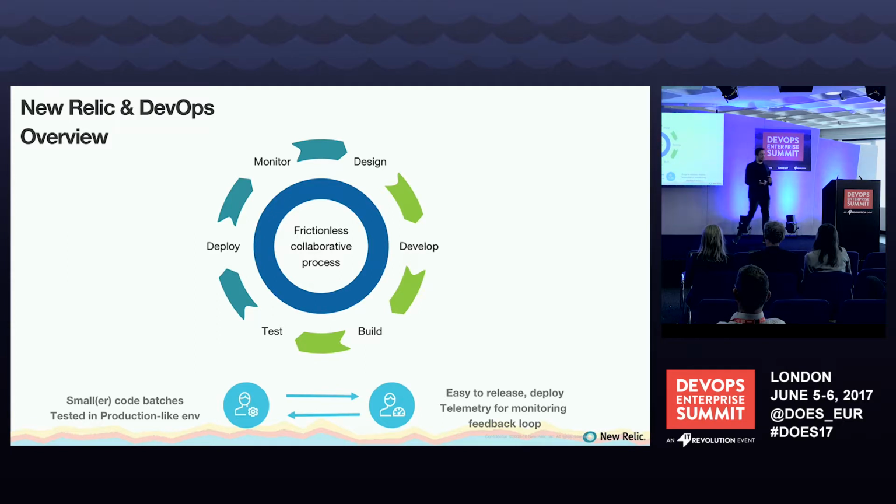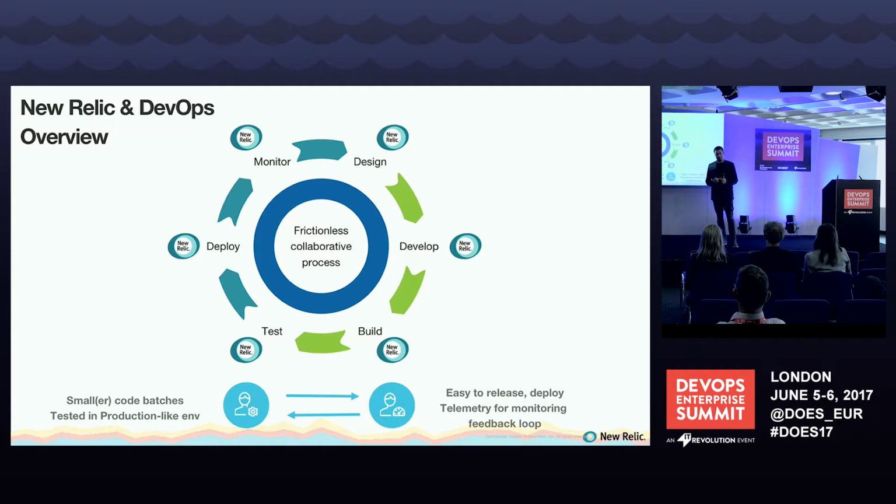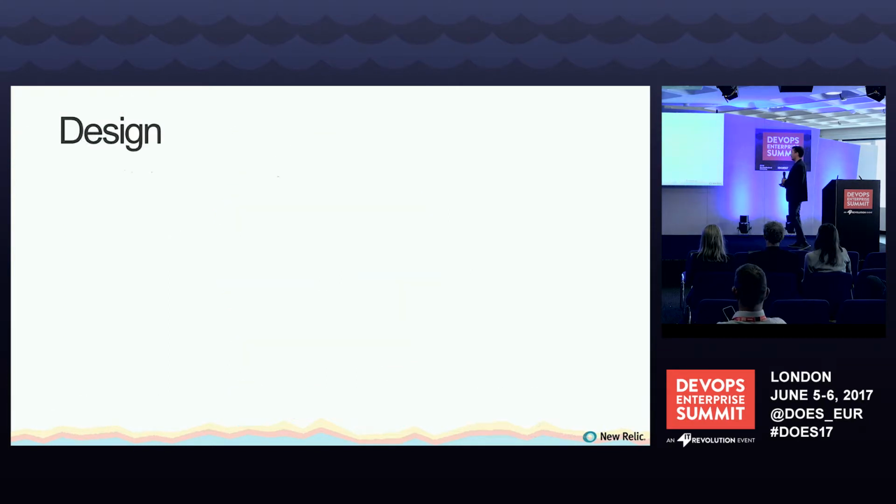So in every single one of these steps, we have the ability to provide some value, to provide some data that helps you manage this process and optimize it in a bunch of ways. In this presentation, I'm going to cover how New Relic can help in each one of these segments, in each one of these steps.